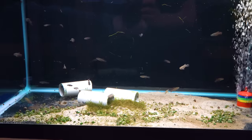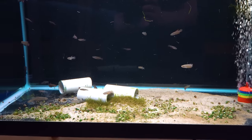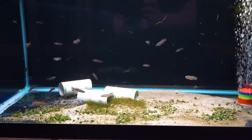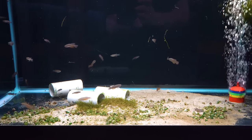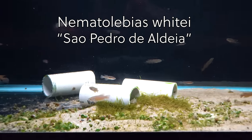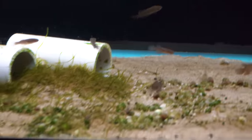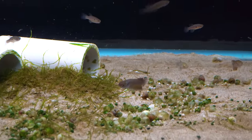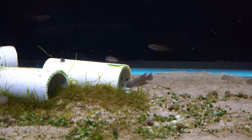Okay, here's one that used to be very common and it's not very common anymore. This is Nematolebius widei. The location is San Pedro de Aldea. That's where they were collected. These are a stunning fish. They get big. They're going to get 3 to 4 inches in all their glory. They're an annual killifish. They can take cooler temperatures because they come from southern Brazil.